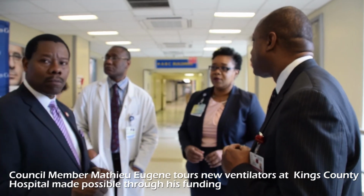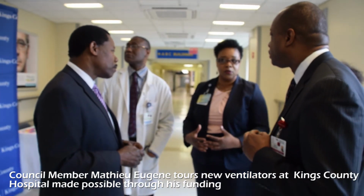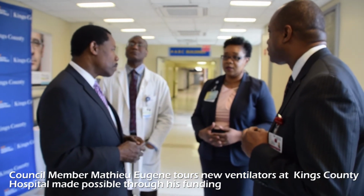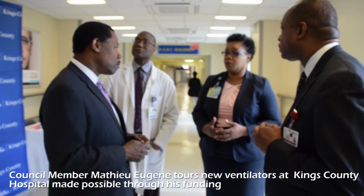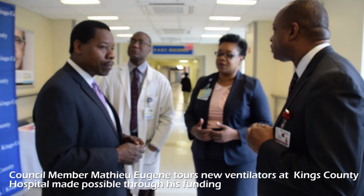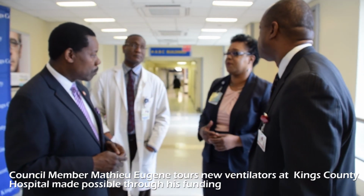So that's the goal. We've put in a lot of initiatives to really help us reduce those numbers, and we've worked on preventing patients from getting pneumonia. So we're really working diligently to make sure that we're reducing our numbers and that our numbers consistently remain low.